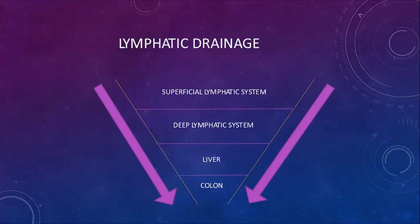Now I bring you back to this picture of the lymphatic drainage, because I'm going to talk a little bit more about lymphatic drainage, because what it is, it's this. So we've worked on getting the colon working, we worked on the liver, and then we're going to work on the deep lymphatic system and that superficial lymphatic system and make sure it's all moving well. Because the lymphatic system, it's this passive system. It has no pumps.